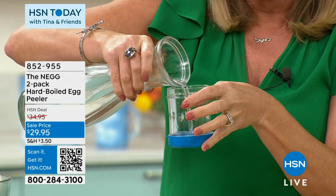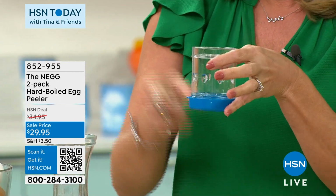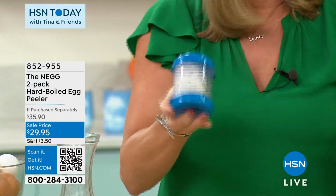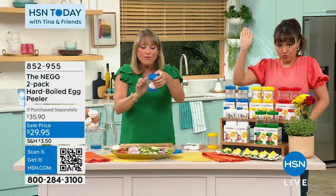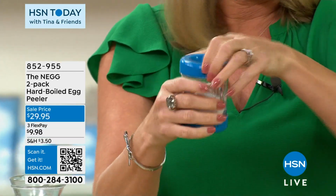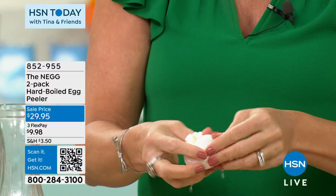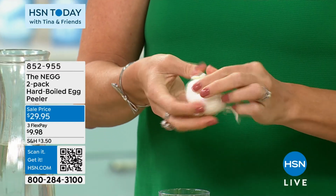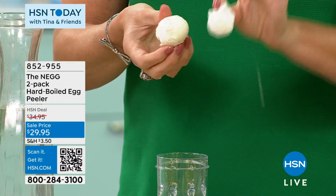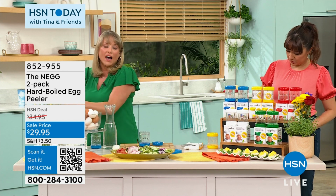All you do is pour about 1/3 cup of water, but there's a little line. You just go right to the cap line, and then you take your hard-cooked egg, pop it in, and here's the fun. Shake, shake, shake. And what it's doing, and you can actually see, I'll hold it still, is that it already peeled my egg. Look at that. It's breaking that lining from the outside of the egg so that all you have to do is give it a rub, and that whole shell comes right off, with your naked egg. You can see my whole shell in one piece there. And now I have my hard-cooked egg. So that's what we love about the NEGG.